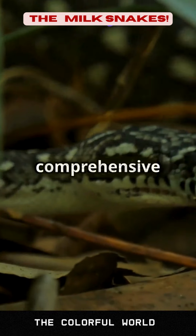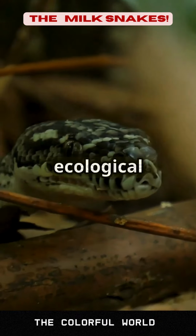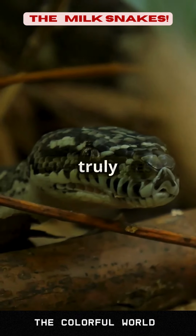And there you have it, a comprehensive look at the fascinating milk snake. From their vibrant patterns to their important ecological role, these snakes are truly remarkable.